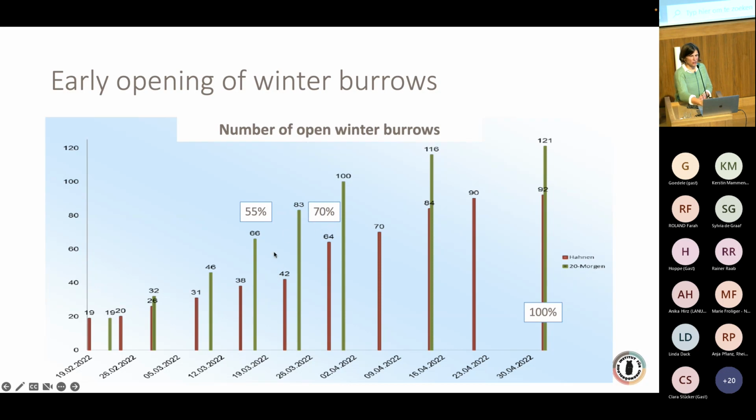And here was just a little bit later. It must have been somewhere here, maybe a week or something later. So here they had already 70% open. And that is quite good, because these animals might then become reproductive early. Photoperiod is then stimulating outside, and they should be reproductive within the next 4 weeks.